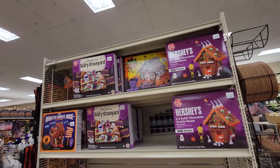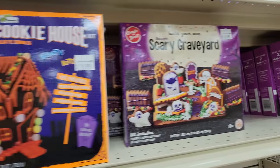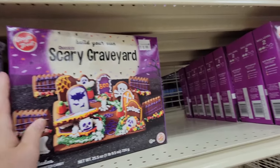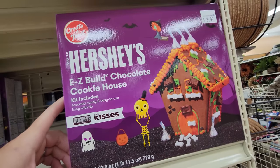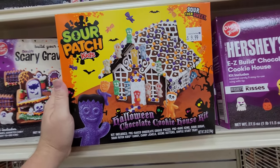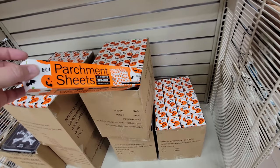Oh, this is cool. It's like gingerbread houses, but it's for Halloween. Look at this one, haunted cookie house. That is awesome. A scary graveyard. It's a chocolate scary graveyard made out of cookies. That is awesome. Here's a Hershey's one, easy build chocolate cookie house. I would eat it. And here's a Sour Patch Kids chocolate cookie house. Wait, so you make it with chocolate and Sour Patch Kids? Okay. What is this treat sitting here unboxed?